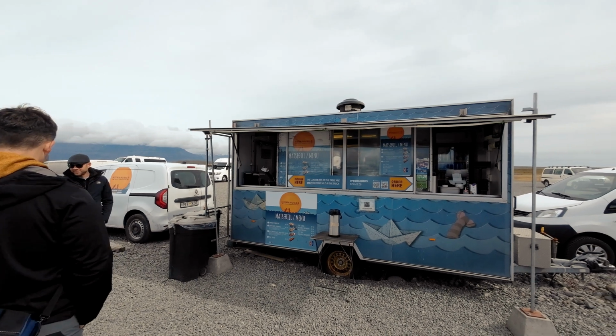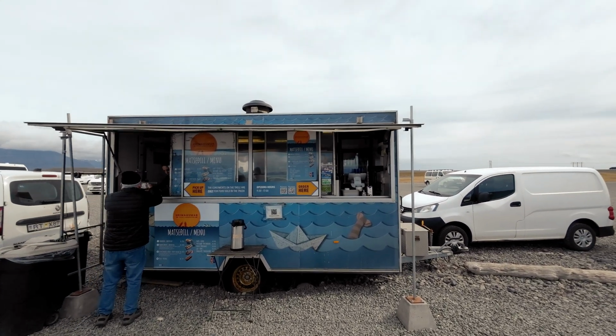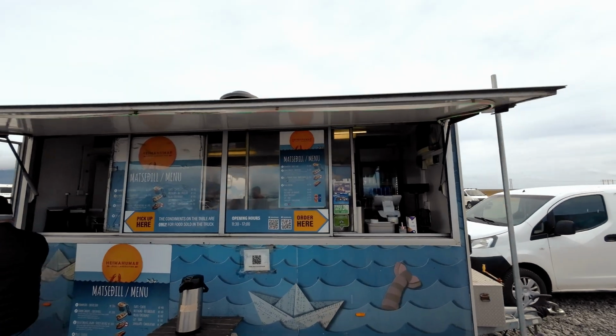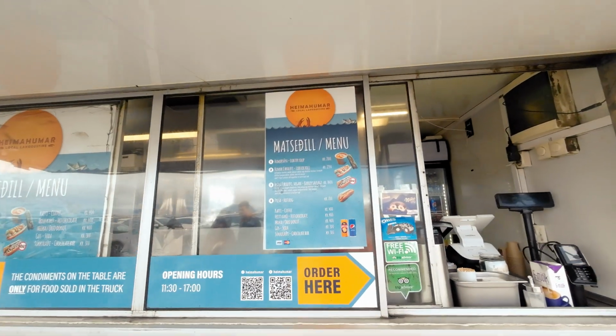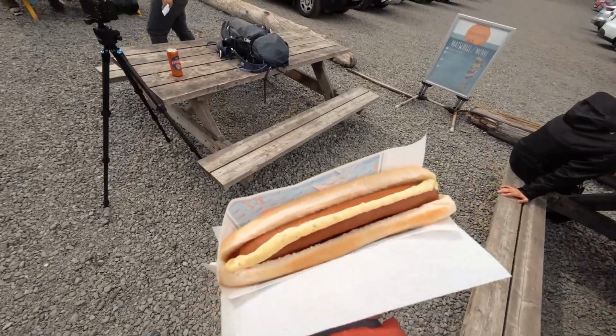While my eyes were having the most epic of feasts, my stomach was starting to get a little jealous. Fortunately, a solution quickly presented itself near the Visitor Information Center.